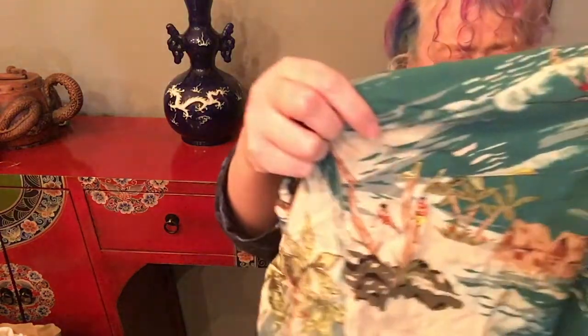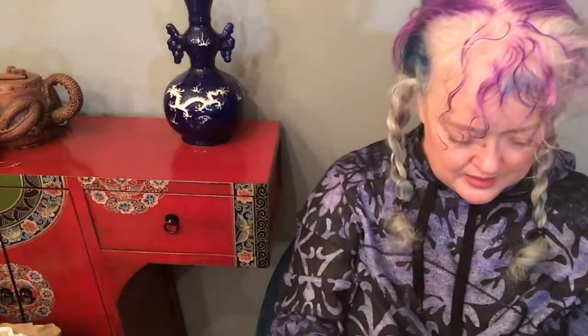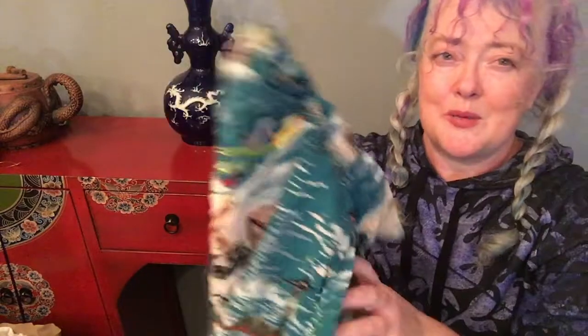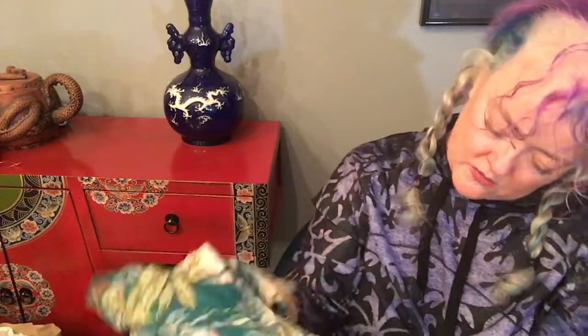All right, what are you? You are a utility rayon. This is a vintage. Oh yeah, it has boats. It's a vintage kind of Hawaiian print shirt. I just liked the vibe of it. I love the colors. And it is guys extra large, so that means it's up to probably a 3X in ladies, even if it's vintage. And I just need to check it over, make sure there are no stains, all that kind of stuff.